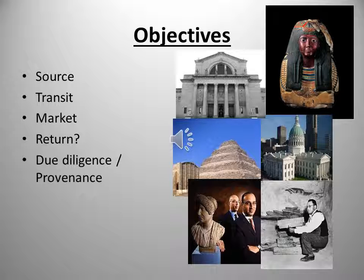In this presentation, I will consider the source, transit and market of the mask. The history of the mask since 1952 is disputed, and therefore the transit and market aspects are not clearly defined from each other, so they will be discussed together. Given the dispute over the mask's modern history and ownership, it will thereafter be essential to discuss the mask's provenance and due diligence carried out by the St. Louis Museum of Art. I will refer to the museum as the Slam to stop myself getting tongue-tied. So here goes.